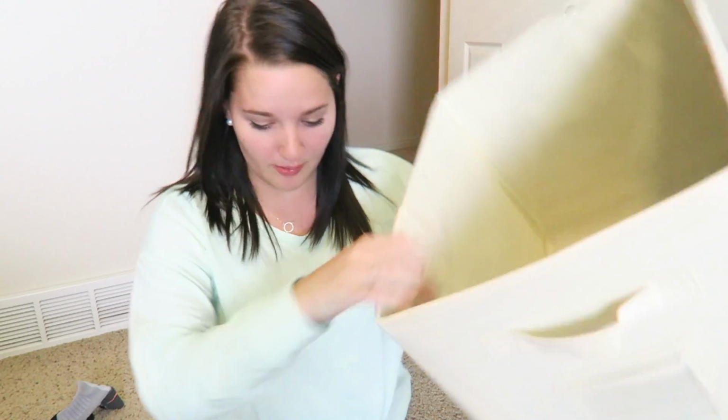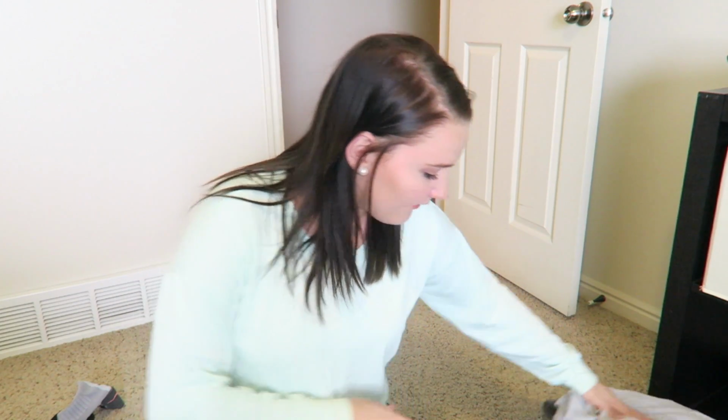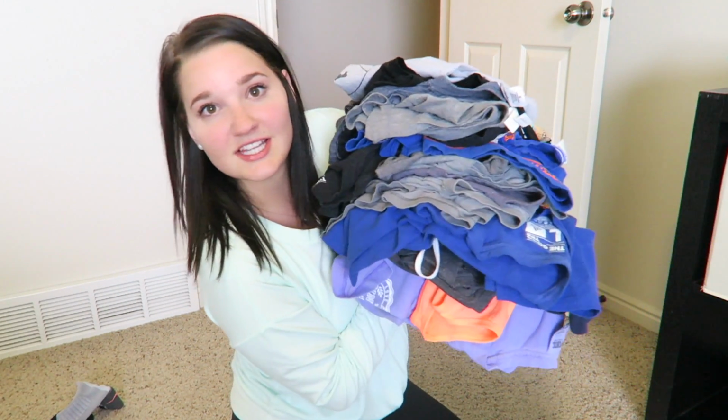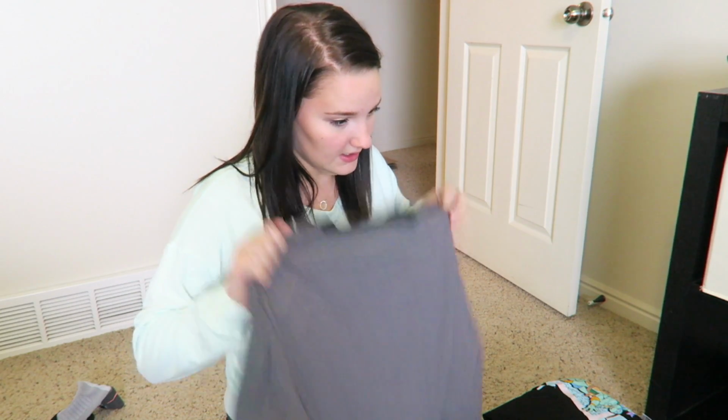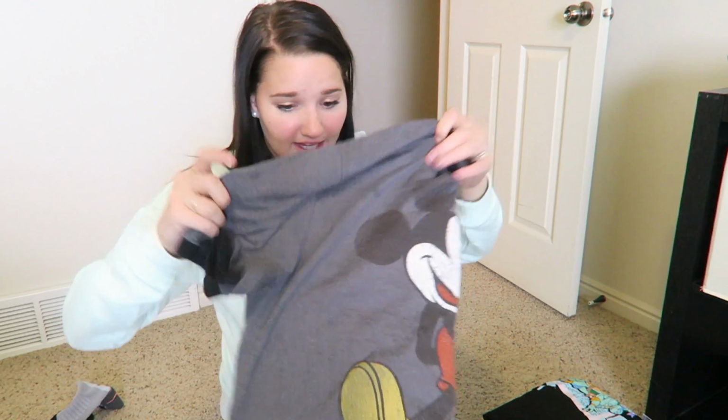So I've made it through my whole bin and I've got a pile of giveaways, which again is so minuscule. I don't know why I can't part with things. But then I have a whole stack of t-shirts that I'm gonna keep. Why? I don't know. So I'm just gonna put them back in order of what I wear most, what I wear least. And then this is the only one that I'm gonna go through. Everything else is pretty good on what I have. So then I'm going to start organizing my closet.